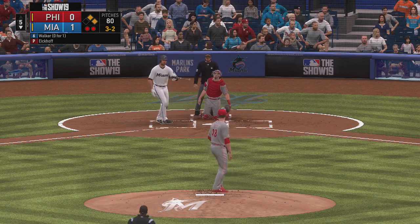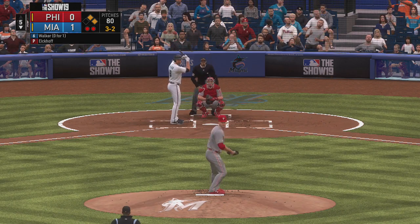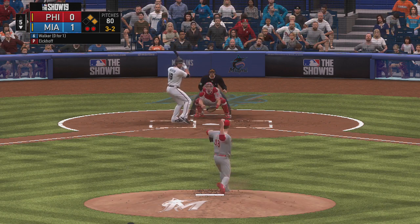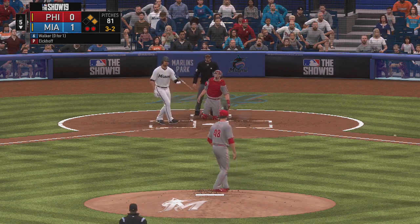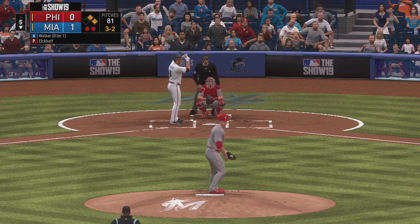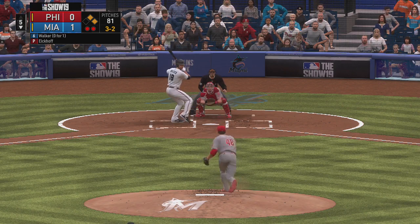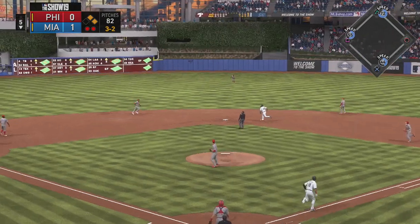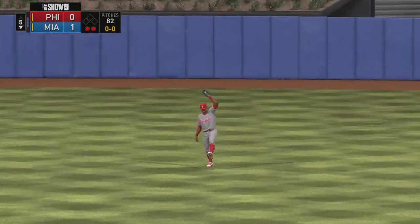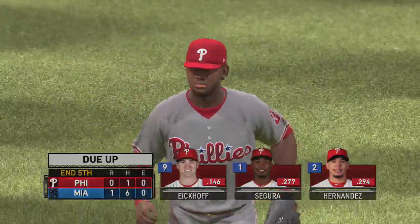And the count will be full. Frazier over at second. Alfaro on at first with 2 down. Too close for comfort, and he did a good job just to make contact. Ready with the payoff pitch. High in the air out to center field. Herrera's there. No trouble with this one, and the inning is over. Marlins strand a pair, but they lead it 1-0.